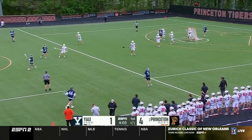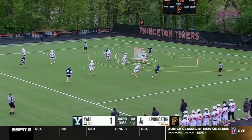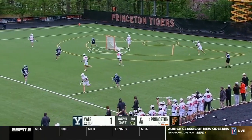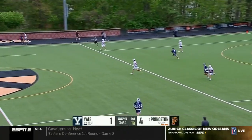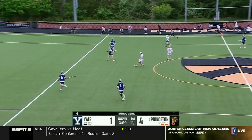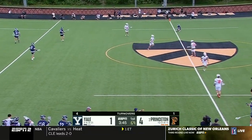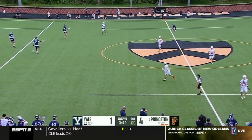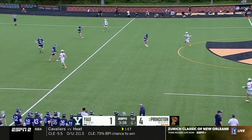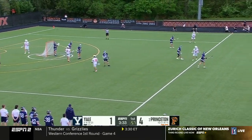Fresh middies in the game for Yale. Peter Moynihan with the ball, typically an attackman. And there we have a procedure call against Yale. They got to limit these turnovers if they want to trim this lead. Yeah, Mark, see, that just can't happen if you're Yale. Unfortunately, we know that there's injuries on the defensive side. We're going to have to account for them. Princeton just scoring goals, but if you're Yale, you have to take advantage of every single offensive possession and try to maximize it to the best of your ability. Fourth turnover for the Bulldogs.